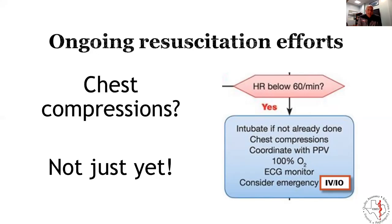If the heart rate is less than 60, we want to establish adequate ventilation before beginning chest compressions. That's right, before beginning chest compressions, we want to assure that we have adequate ventilation. And this may mean securing an advanced airway and initiating positive pressure ventilation that way. But it is strongly recommended before starting chest compressions that we assure that we have adequate ventilation in place.